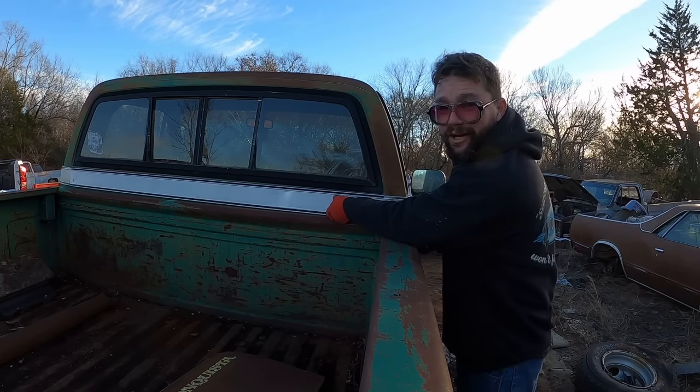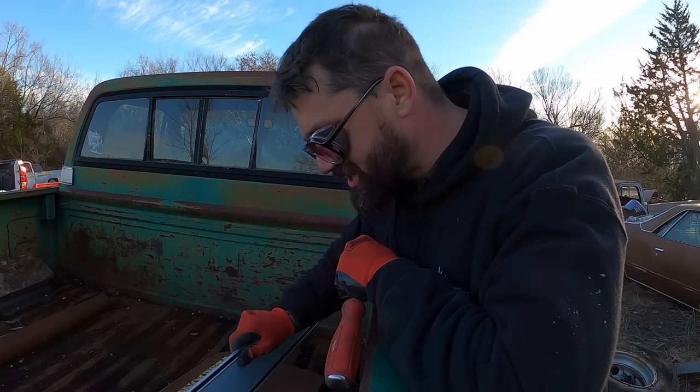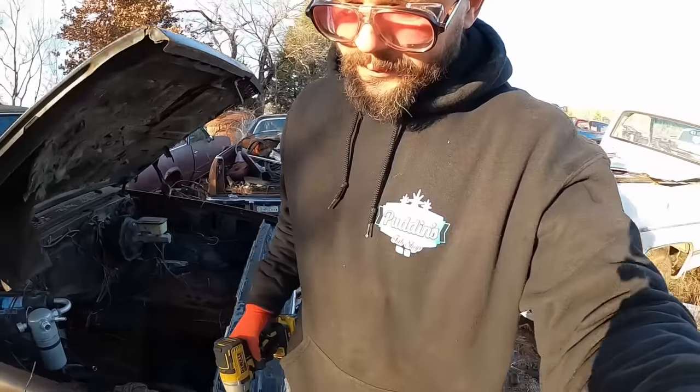Sure looks like it should go there. We're not going to worry about attaching it because I think we're going to be doing good to get this thing loaded and get out of here in a decent time. Look at the sun. Yep. It's probably 4:12 already. And one last part.